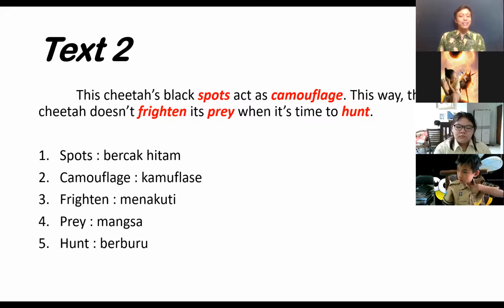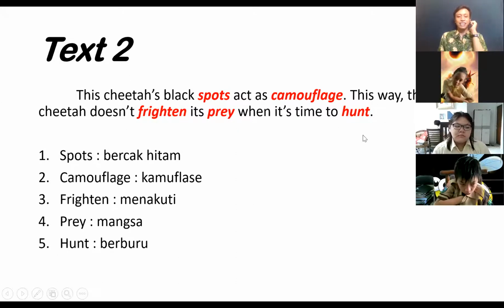Okay, so what is text two talking about? Cheetahs. Okay, text two is talking about cheetah. Okay, not rabbit. Okay, great. So here we have around 5 words in red. The first word is spots. Spots, it means bercak hitam. And the second one is camouflage. It means camouflage. The third is frighten, atau menakuti. And next we have prey, mangsa. And the last word in red is hunt. Yeah, it means berburu. That's all from the second text.